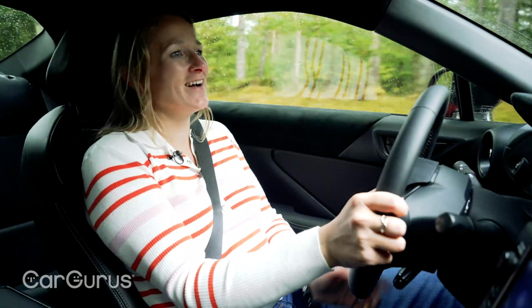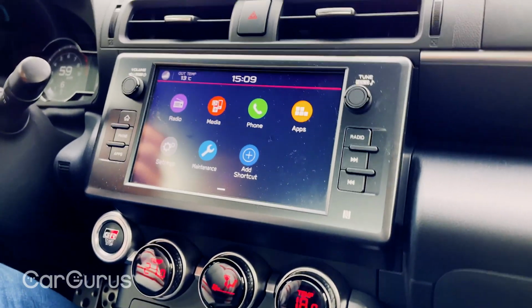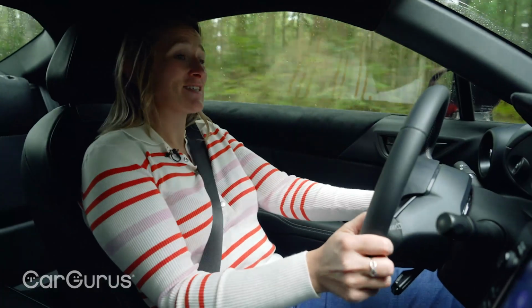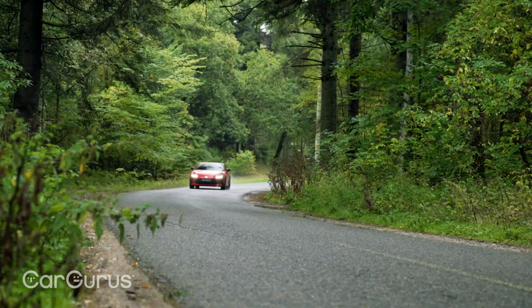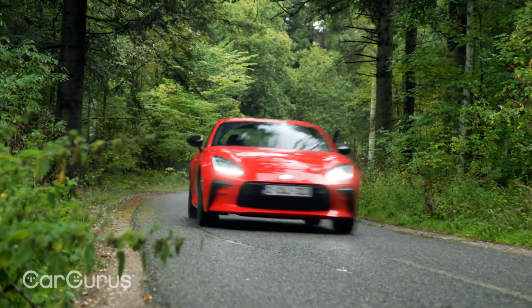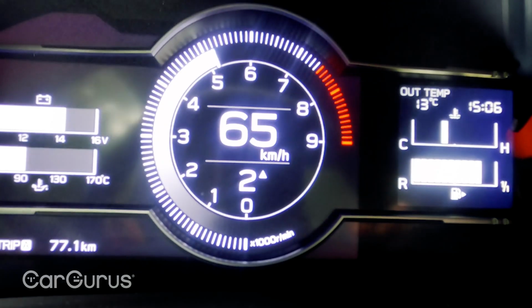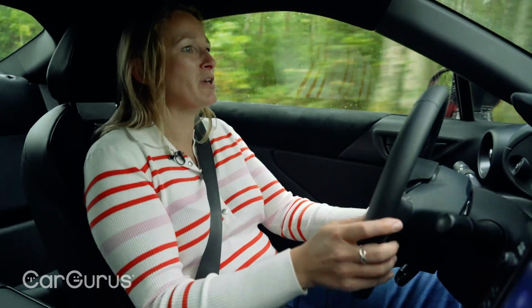So, the GR86. It's got an interior, that's all you need to know really. How does it drive? Well, it's just a joy. So this thing is lightweight, it weighs about under 1,400 kilos. That flat 4 engine, I'll get this out of the way at this point, I just think it's a bit noisy. It gets really kind of echoey and boomy at the top.